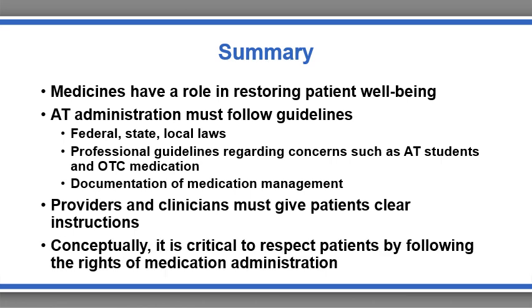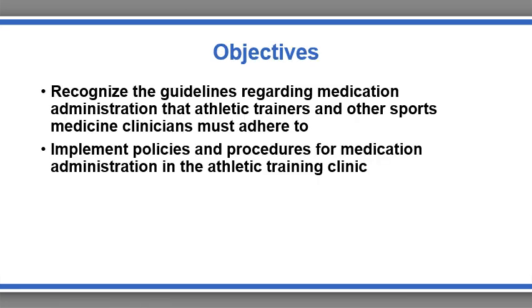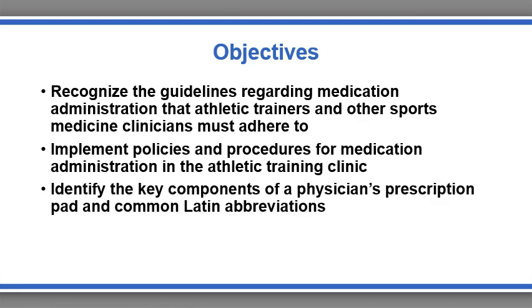Conceptually, it's critical to respect patients by following the rights of medication administration. What we went over is very basic, but for the most part, it covers the steps involved in making sure that the patient is safe and that the medications are handled appropriately. And then these are your objectives that you want to make sure you look over and are familiar with for testing purposes from this particular chapter.